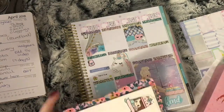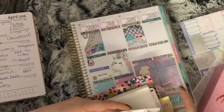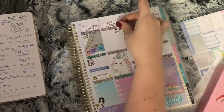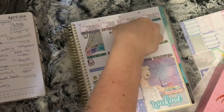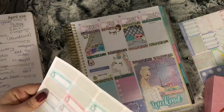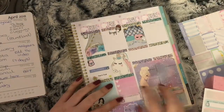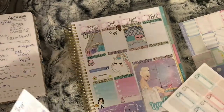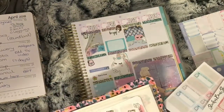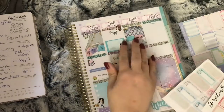Moving on to Friday, I take out my Friday sticker from Stationery Haven Co. and my Friday script word from Your World of Colour. I take a cleaning sticker to mark that I want to clean my eldest daughter's room. And then I take a half box and layer it with an Instagram sticker from Stationery Haven Co. to mark that I want to do promotion for the Punk Planner.